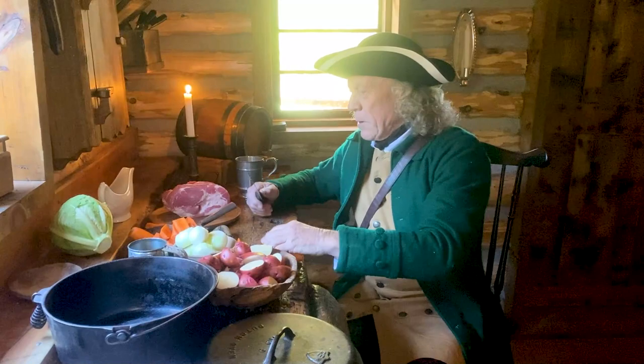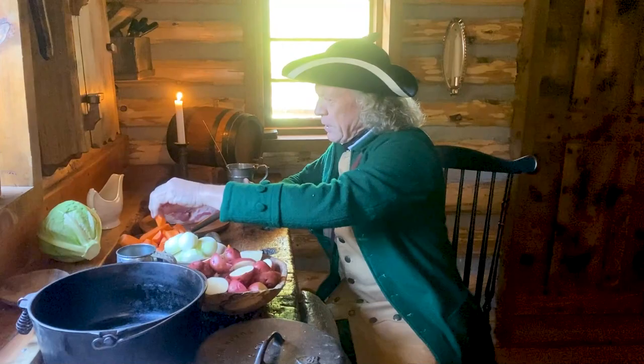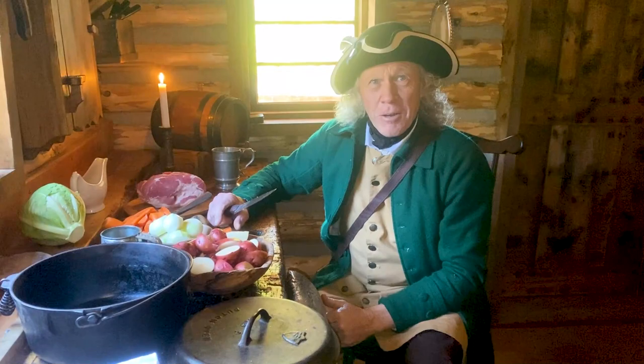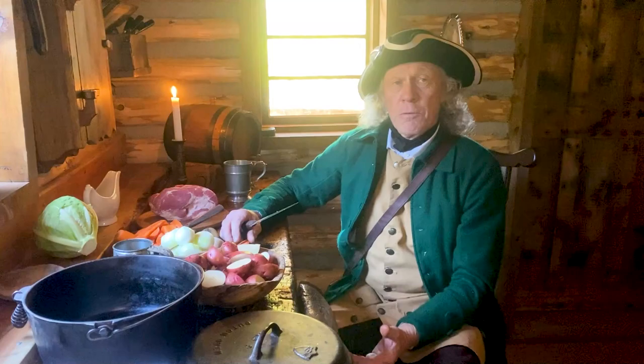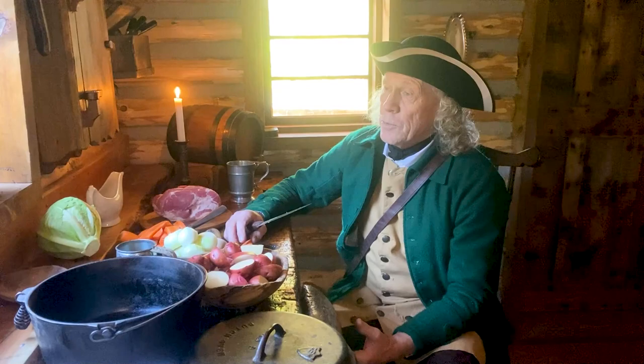So I'm preparing a traditional Irish boiled meal tonight. I've got some company coming over to the little cabin and probably playing a wee bit of cards after. The one pot meal, if I think about it, my ancestors all come from Ireland. So they lived through five potato famines over the course of very few years leading up to the Black 47, which was the worst.